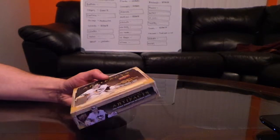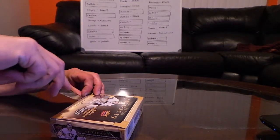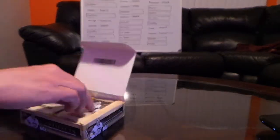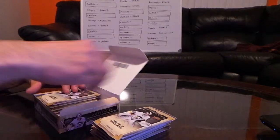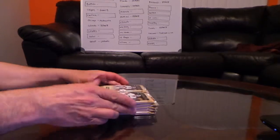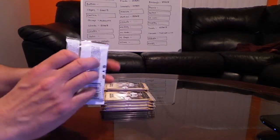Artifacts usually has some pretty nice hits. Like I said, they're my favorite product. I find that they have the nicest looking base cards of any of the sets. Empty box. 12 packs per box. And we will get it started.